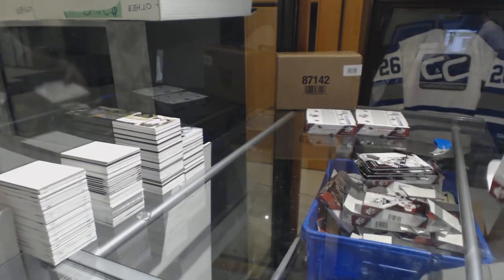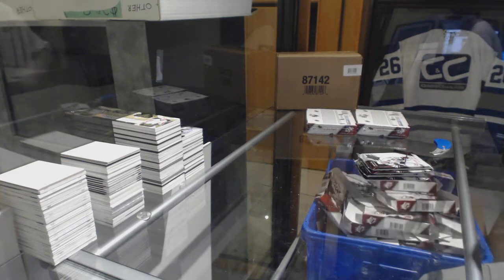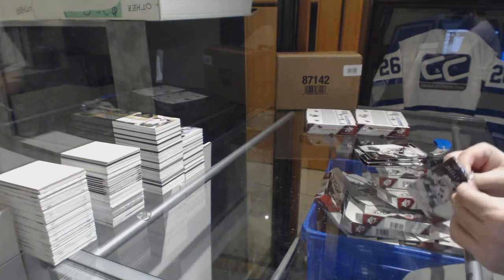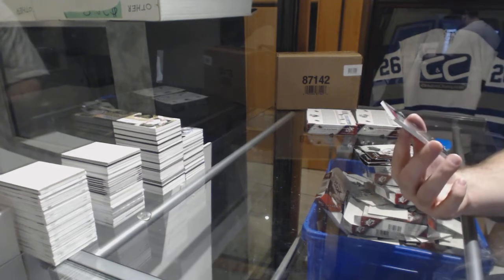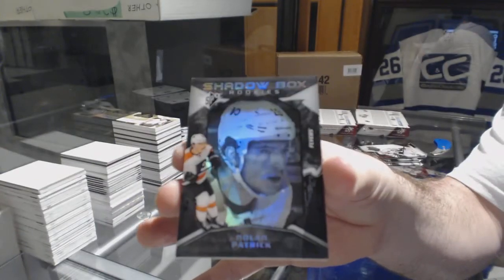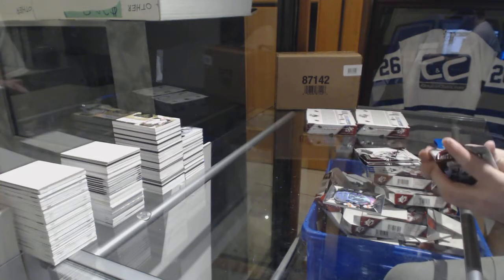Hey, it's like a blank card in there. Kind of cool. Maybe it's a signal. You are going to get a mind-blowingly amazing card. That's not bad. Shadow Box Rookies for the Philadelphia Flyers at 298. Nolan Patrick. It's a nice Flyers card, at least. Nolan Patrick.